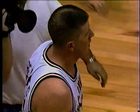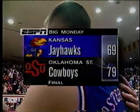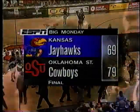And the Cowboys win it, 79-69. Roy Williams and Eddie Sutton shake hands at midcourt. A huge win for the Cowboys. Number 24 knocks off number 2. Our final score, Oklahoma State 79, Kansas 69.